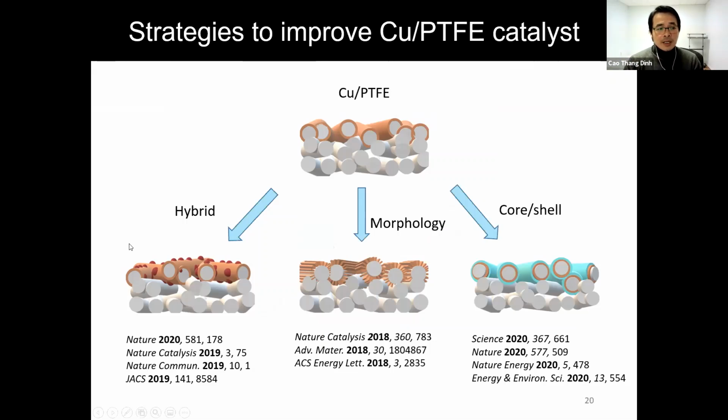The other approach is that so far we just spot the copper on the surface of the PTFE. Can we change the surface property of the copper, using whatever methods, to make that copper more selective? So that is another strategy. Another one would be to play with the reaction environment on the surface of the copper by coating the copper with another component, like a polymer, for example, so that we can have a confined reaction space and change the reaction pathway. So there are quite general strategies. Over the past few years, we did a lot of work on those strategies to improve the performance of the copper on PTFE in general, and also for the MEA application.